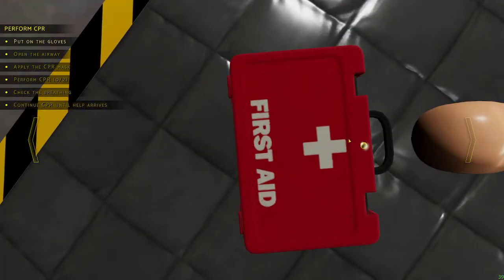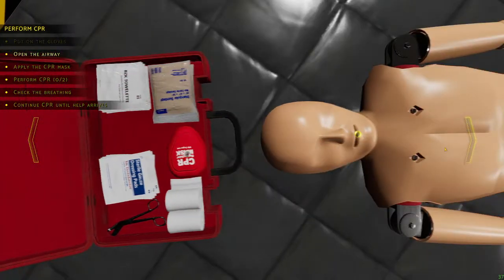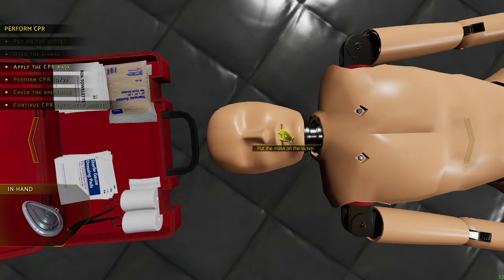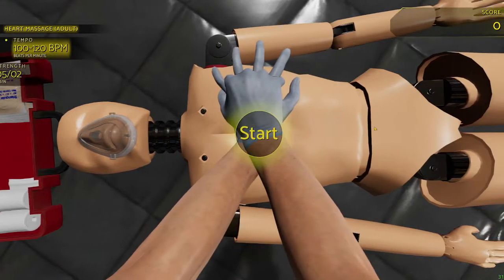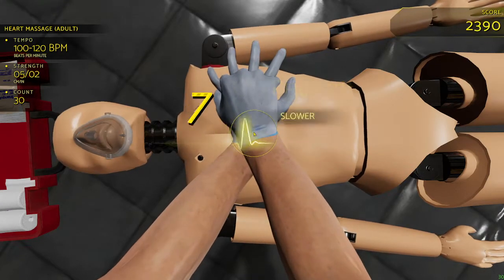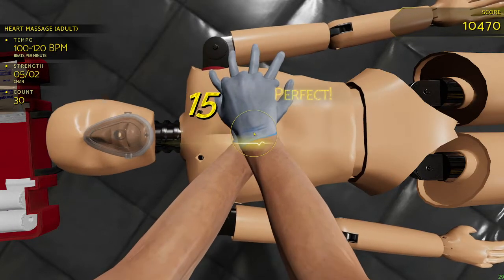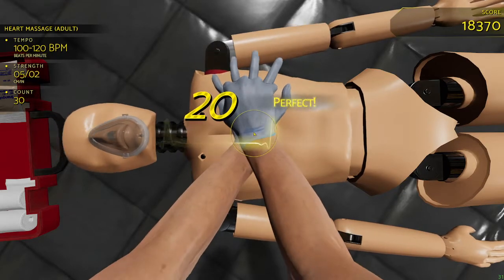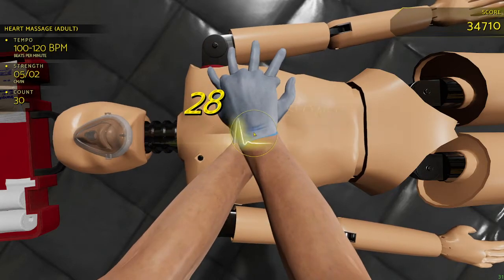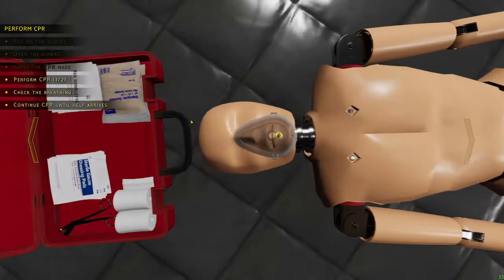My guy's like tweaking out right now. For some reason my mouse is. Now for the fun part. Alright.